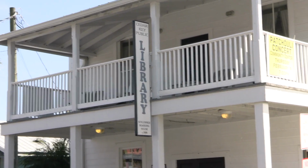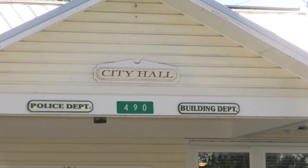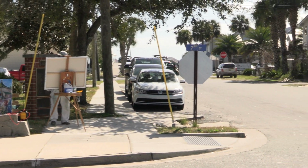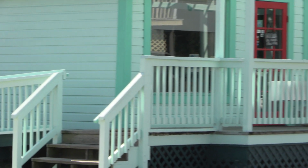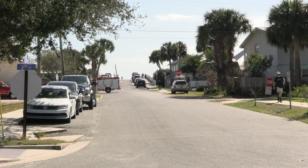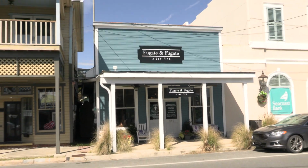Yes, they have a library. City Hall. And I like that they've kept a lot of the old buildings and are trying to do something with them. Now for a Tuesday, it's a little bit busy, but I can imagine on weekends this place is pretty wild. Here's a bridge. That bridge will go over to the, I call the wharf. Of course, there's an attorney or two in town.